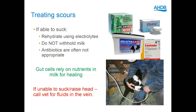In terms of treating, again, I'm not here to recommend any particular product, but if the calf is able to suck, then rehydrating them using electrolytes is the best course of action. Most of these products have a good provision of both salts, so electrolytes, and then also glucose and amino acids to help support the gut.